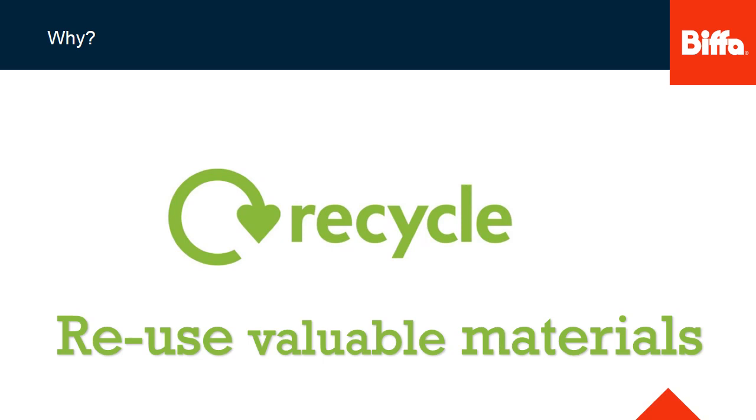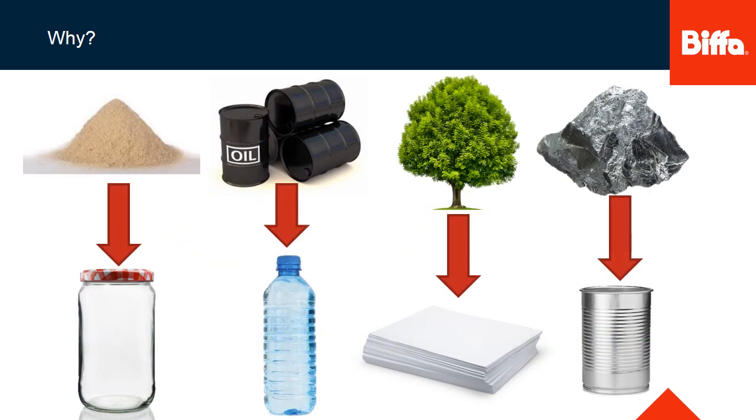Why should we recycle? To recycle means to reuse valuable materials. Recycling is very important for the environment. The natural resources we take from the earth to make our products are valuable. Recycling our products reduces the amount of natural resources we need, which saves energy and money.